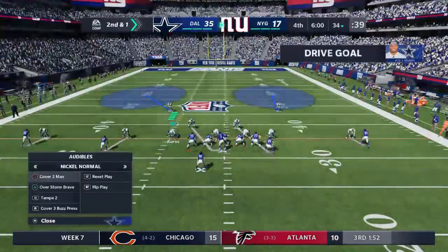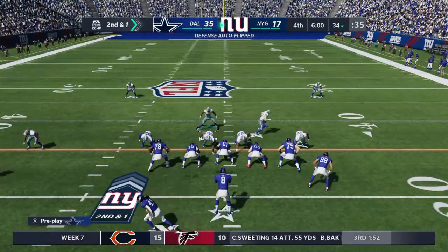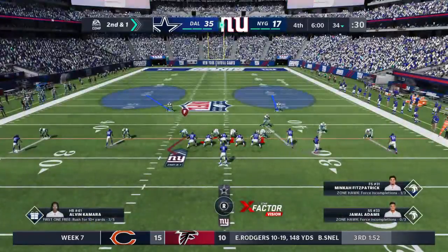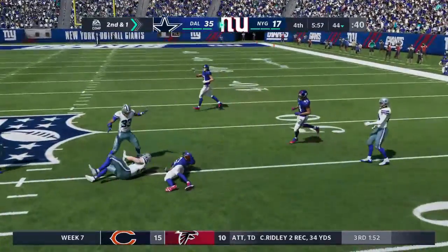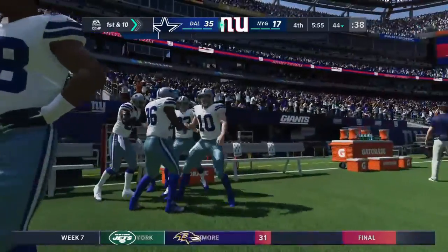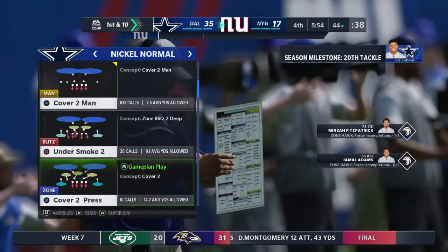Maybe a good spot to take a shot. Here's 2nd and a yard from the 34. Operating from the gun, Jones. And they'll get it up just short of the 45 at the 44. It's a first down on a gain of 10.